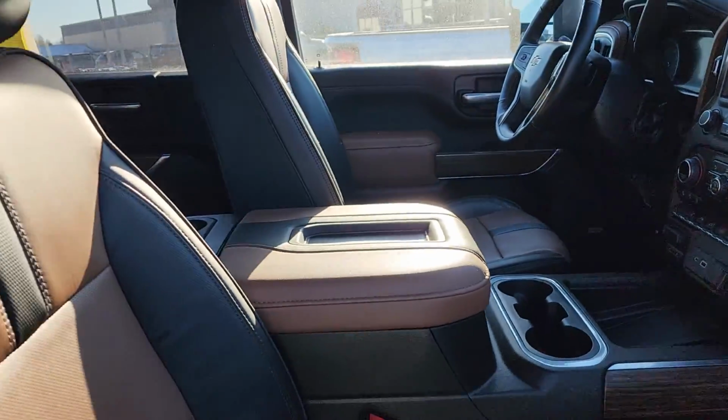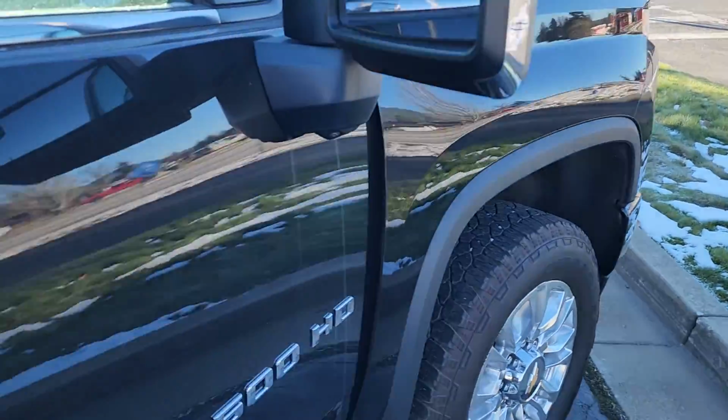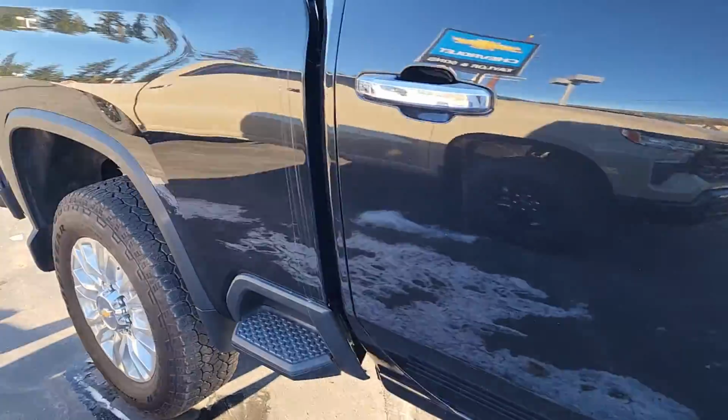All right, there she is. That's our 2022 Chevrolet Silverado 2500 HD High Country Trim.